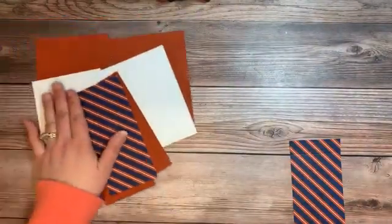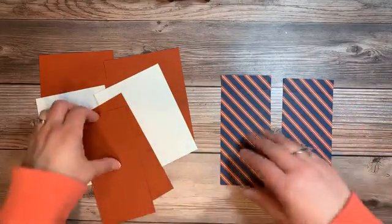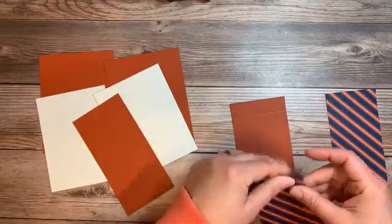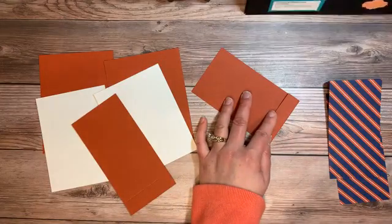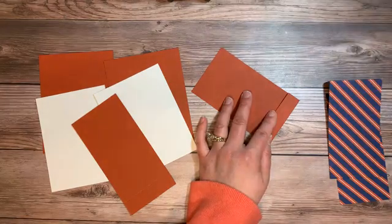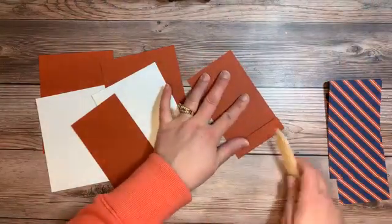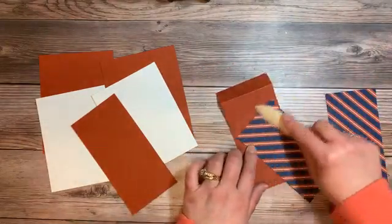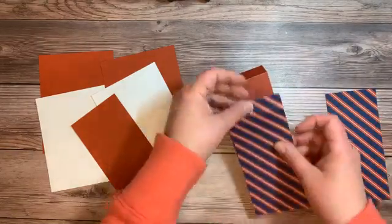So you're probably really wondering what's going on here. I don't know that I'd ever cut anything to these measurements, but I really enjoy this card, and so I'm going to add this card into my class on Monday. Monday I have my all occasions class using the Handsomely Suited Suite, so we will be making masculine cards. That's something we do about once a year where we try to focus a whole class on masculine cards. And so I'm going to use my scoring tool here to just crease those down so that I have a nice solid crease there.